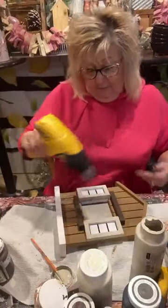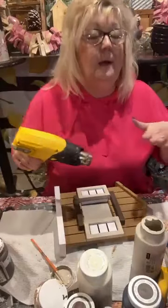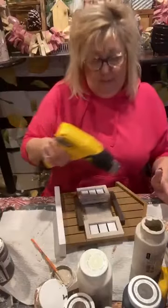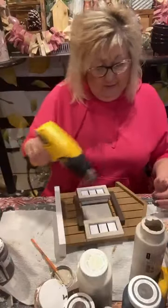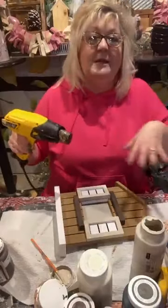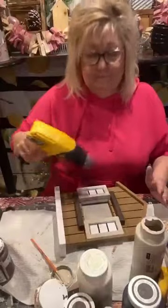I am making a little kind of a bunny hutch. This is an upcycled frame from Dollar General that you can make anything you want with it. You put family in here, friends. I was even mentioning it would look cute if you made it into like a little schoolhouse.